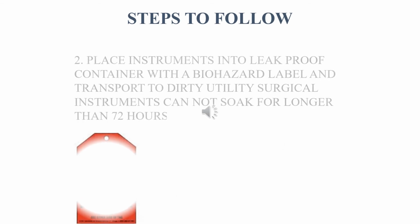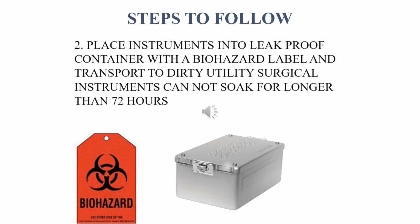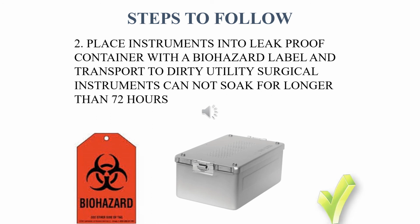Now the second step in this process is to go to your decon area and retrieve your container with a biohazard placard and bring it into the room where your dirty instruments are. Once you've got it into the room, place your instruments that you've already wiped down into this container, close it up, put your biohazard label on the container, and then walk it over to your decontamination area.